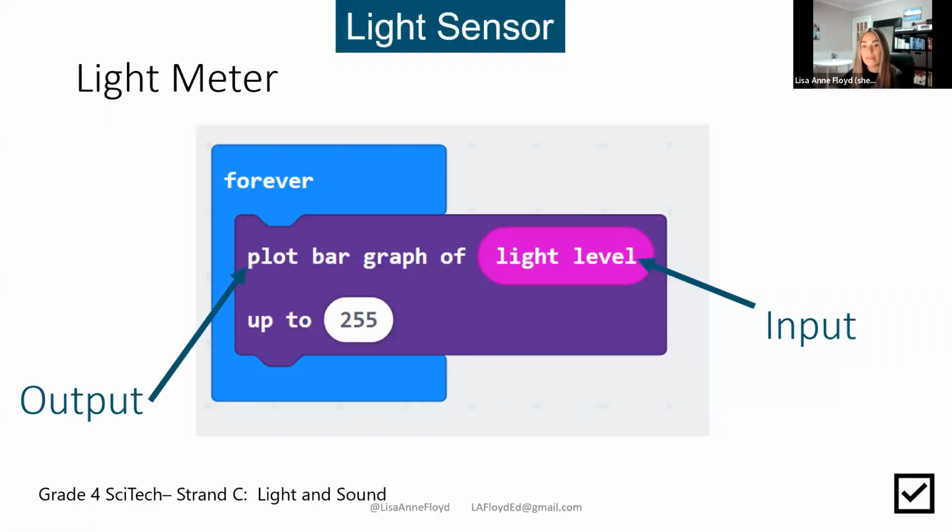So again, we have output. We're outputting information to the user on that grid. And we also have input now. So there's the grade 6 connection. We're taking an input in the form of light level.